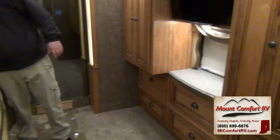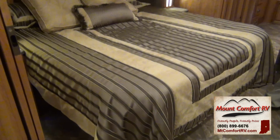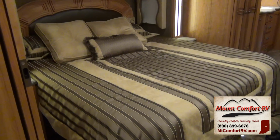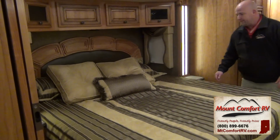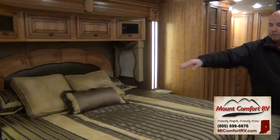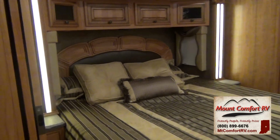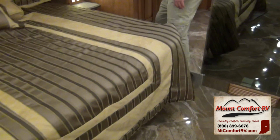And here's the biggie, king size. So many times people are wanting these and they're frustrated because they're only getting queen beds, or they get a king and there's no room to walk around. Well, guess what? We've got a king. There's plenty of room to reach up here and make the bed on either side. You can get in and out of here very easily. You have one step up throughout this entire coach, and I'm about to do it right now.